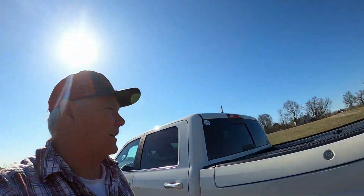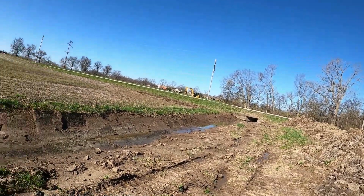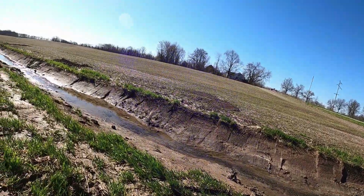First thing I'm going to do is take some flags and walk down through here and see if I can find all of our tile outlets or if they're messed up. So we'll check it out. You can see the box culvert. It's way down there, below the level the dirt was.